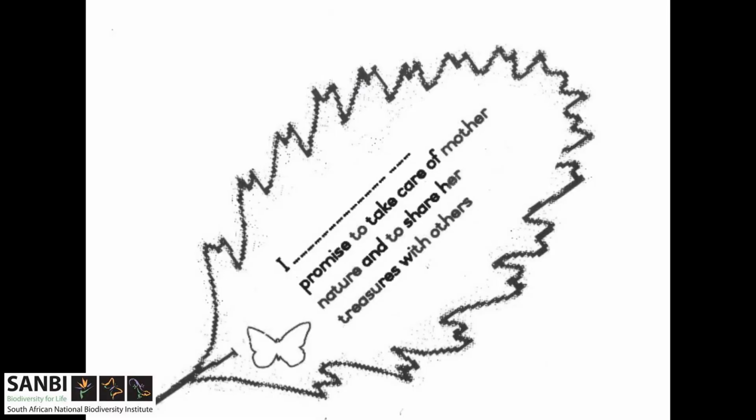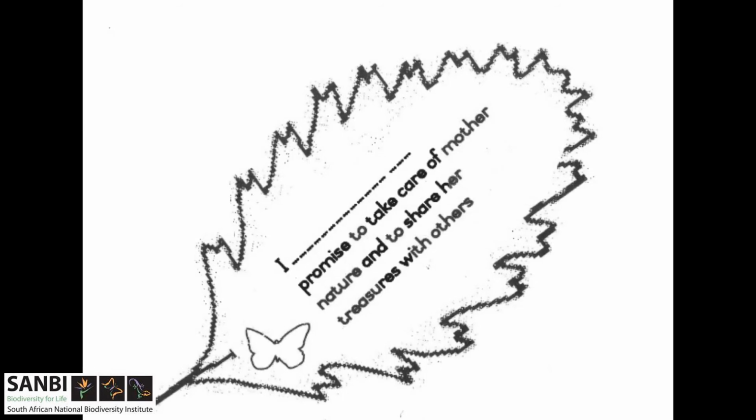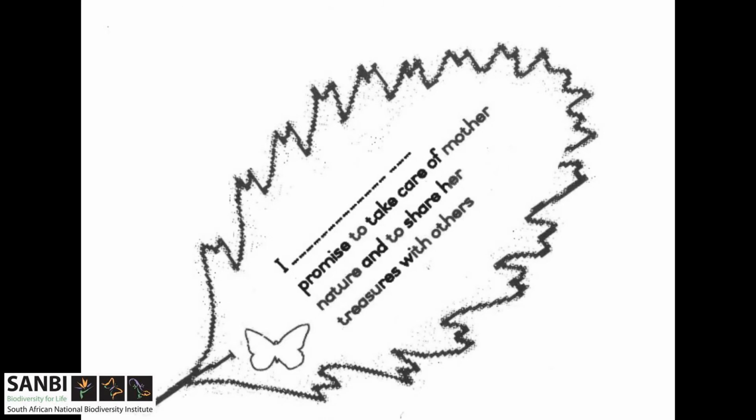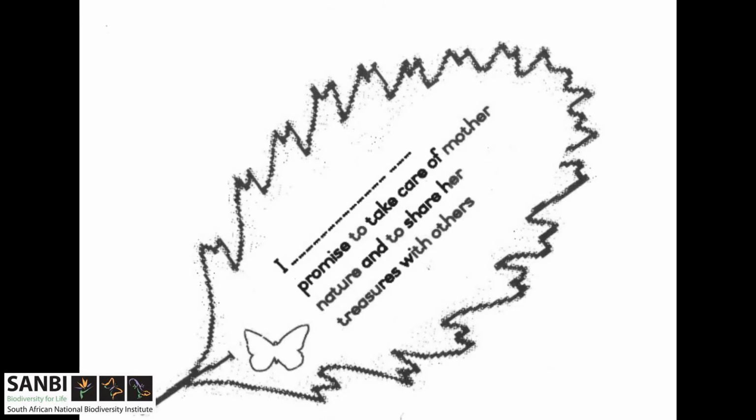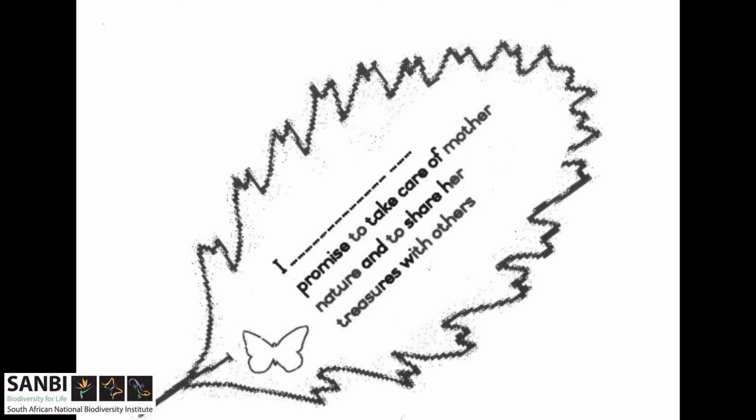Your parents will now give you a leaf cutout so that you can write your name and pledge with us so that you can help us to look after Mother Nature. Tie your leaf cutout onto your treasure box.